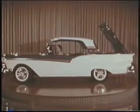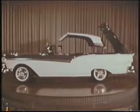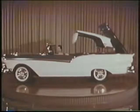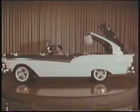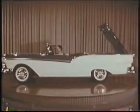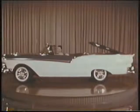The most talked about car in 1957 was the new Ford Skyliner. Just about 50 seconds, less than a minute, to change from a hardtop to an open air car, the world's first and only true hardtop convertible. That's the Fairlane 500 Hideaway Hardtop.